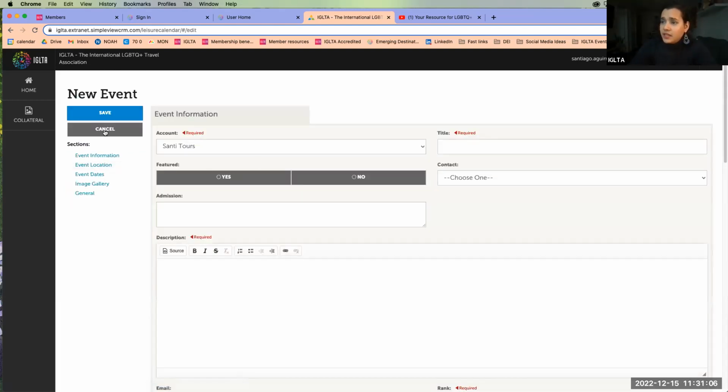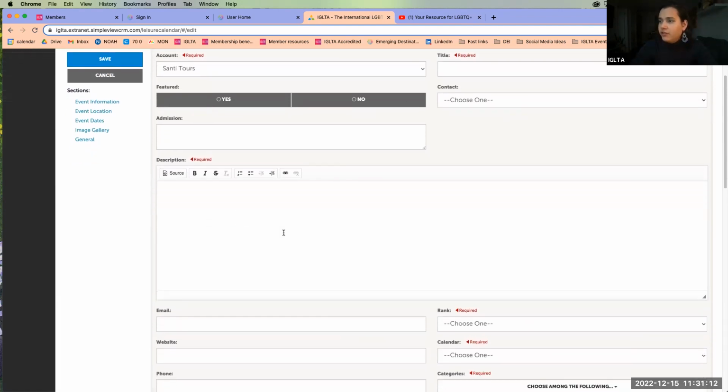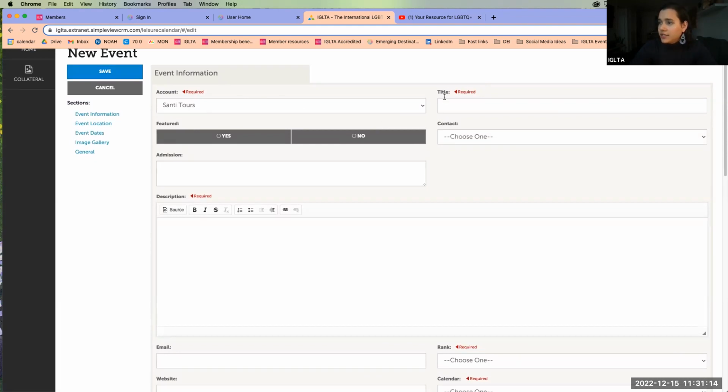All right, so basically it's very similar to adding a listing. You're going to fill out all the required information and any supplementary information that you see necessary, including the title of your event. If it's a Pride event, a private event, a festival, a carnival, whatever it is that you are organizing, make sure that it is titled correctly and that you add a correct and attractive description.